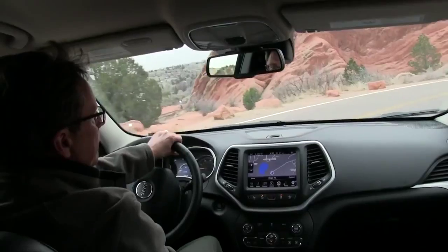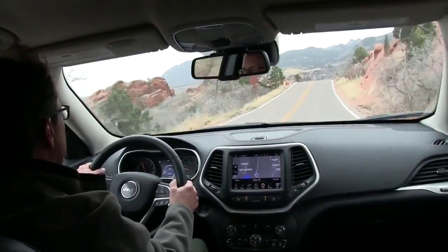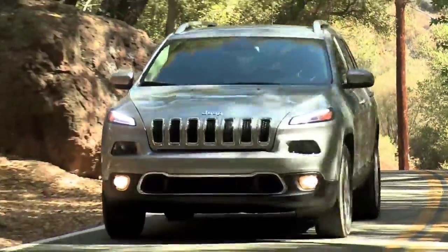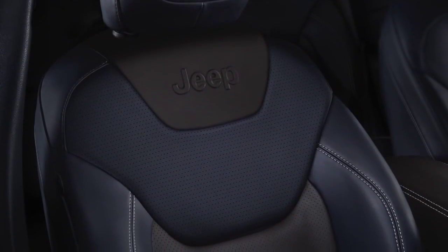Forward collision alert remains an exclusive option for the Limited and Trailhawk, but now it can automatically stop you cold from low speed to avoid rear-ending the car ahead. Heated front seats are again optional, but the Trailhawk joins the Limited with available cooled front seats.